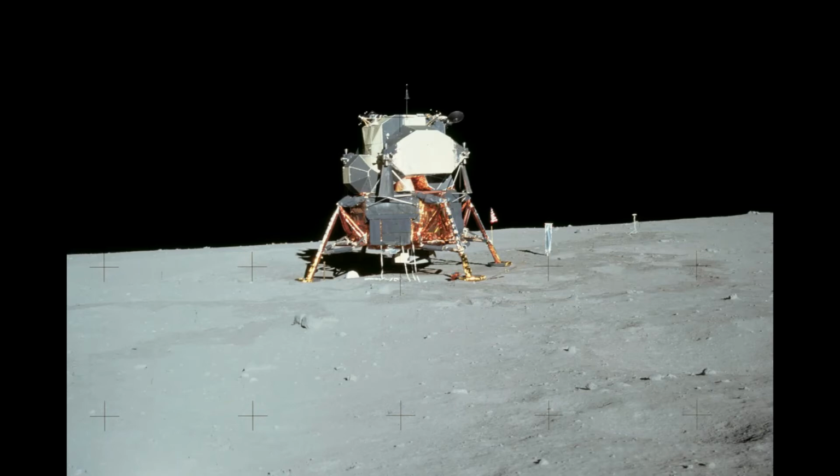That last remark from Mike Collins at an altitude of 60 miles. The comments on the landing, on the manual takeover, came from Neil Armstrong. Buzz Aldrin followed that with a description of the lunar surface and the rocks and boulders that they're able to see out the window of the LEM.